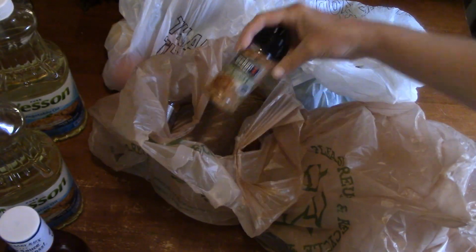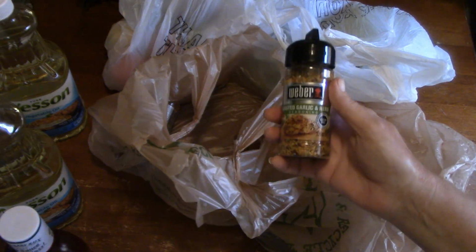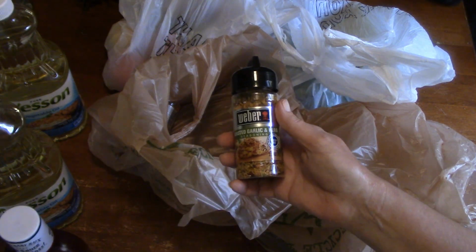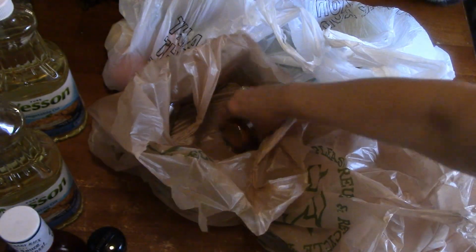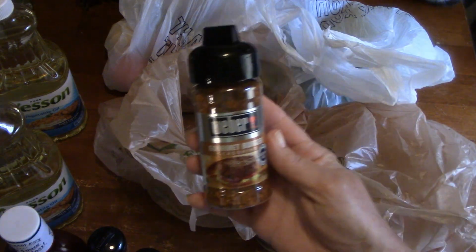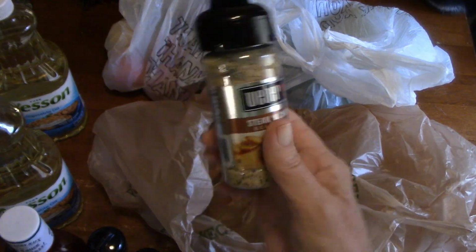And then on their Weber seasonings, they had them buy one get one free. And then there was a 75-cent off coupon. So we actually paid, what, 40 cents for each of these. So I got the roasted garlic and herb. The New Orleans Cajun. We got the gourmet burger. And now you can put this in anything like that you like. And the steak and chop seasoning. So that wasn't bad for 40 cents each.